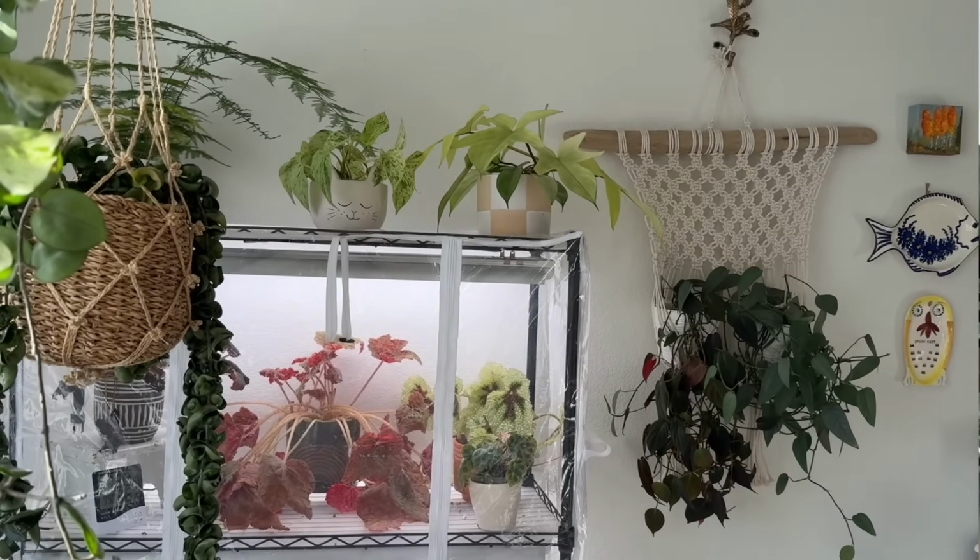So anyway, I finally decided on its spot, and it is in my kitchen, and I'll include here what it looks like in my kitchen.